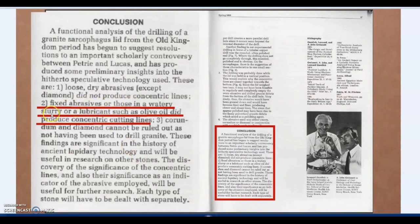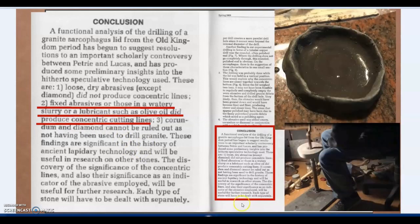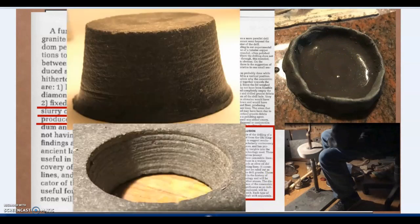Fixed abrasives or those in a watery slurry or lubricant such as olive oil did produce concentric cutting lines. Now, concentric cutting lines, we'll examine that and just review the experimental data. But for instance, when this Russian team drilled, I followed their example and I drilled the same, and so I would use a wet method, and the abrasive eventually wears down. The granite itself is being worn out and creates a mud, but there's a big, so that's the, I'm using water and it creates different striations.